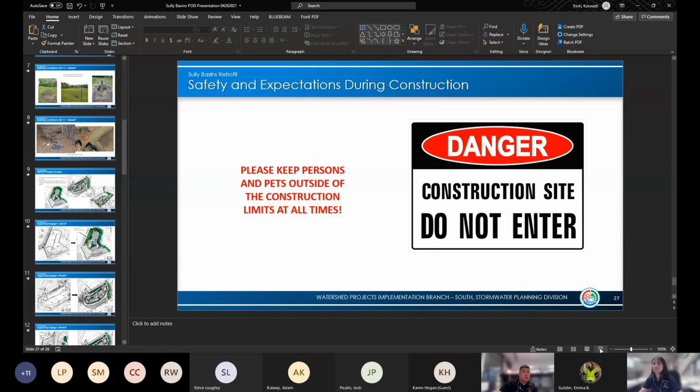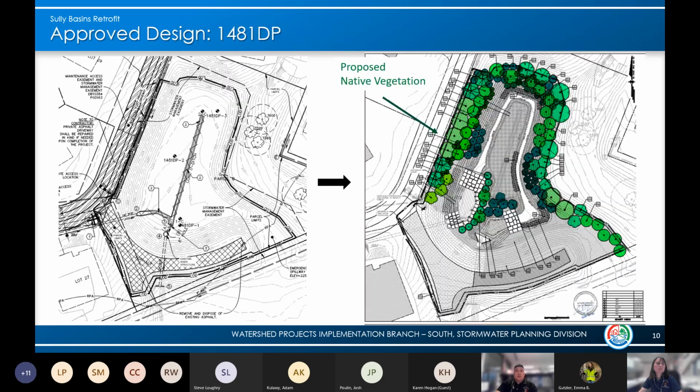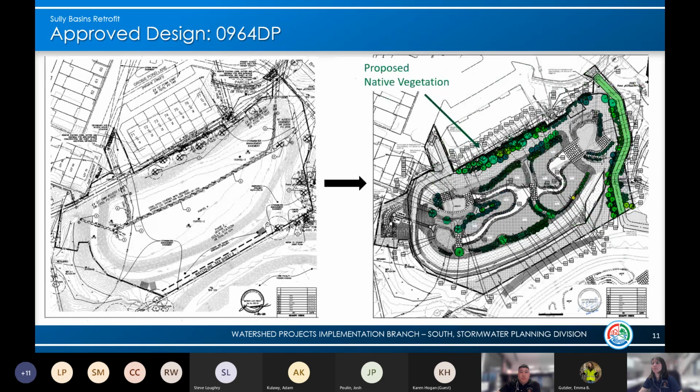Let's go back to this. So stockpile locations are going to be within the footprint of the basin. I believe on our plans, we have identified them to be within this access area, but typically they're just within the basin. So again, they'll be within the footprint of the basin.